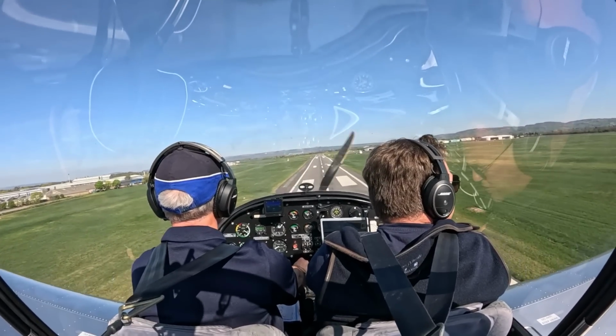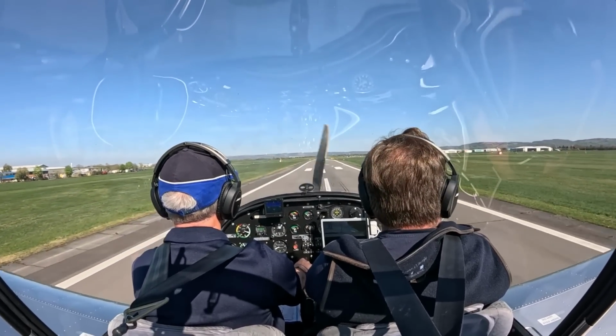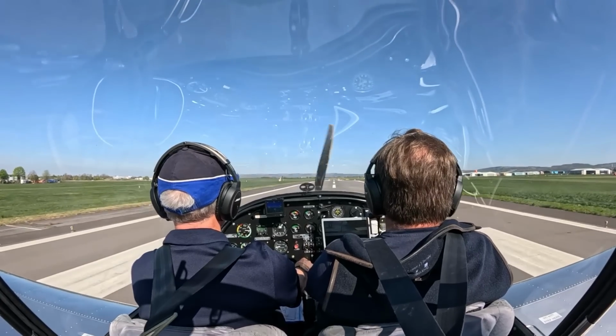The turbulent air makes for a rocky final approach, and we're thrown about a bit when we round out, but it doesn't faze Andy, and he gets us on the ground like a pro.